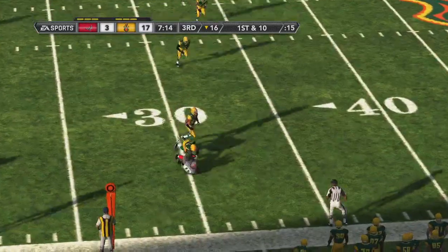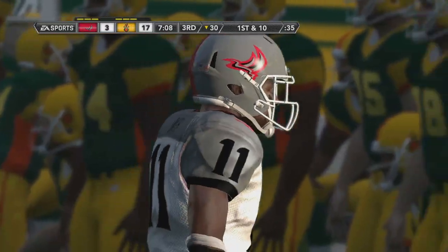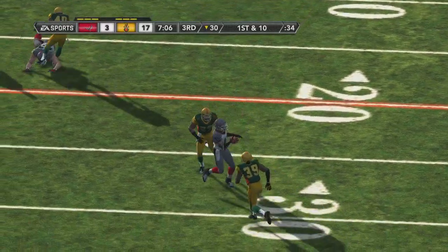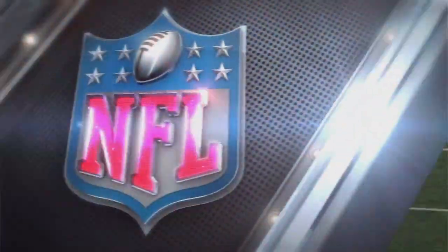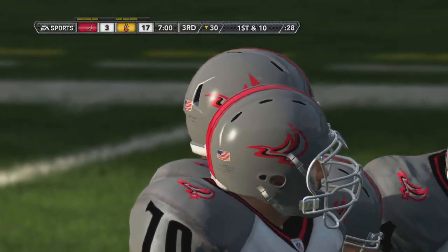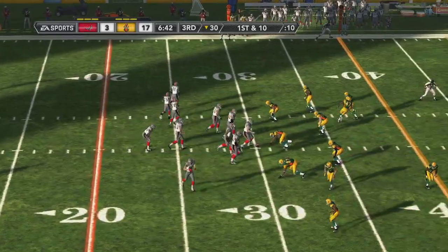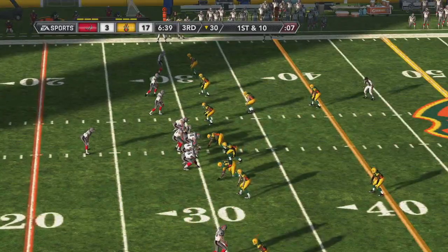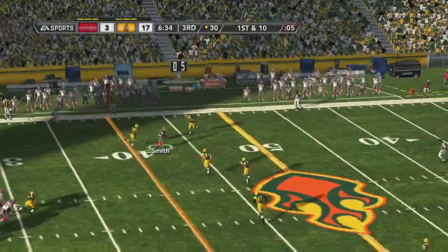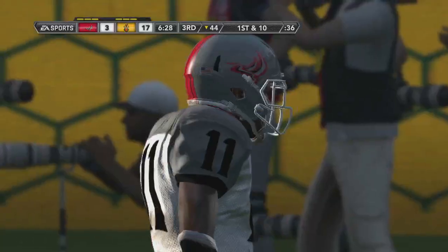Throws to his right. He's tackled around the 30-yard line by Brown. And so far in this one, as you can see, this player has been the impact performer of the game so far. And we'll have a first down and 10. So the ball on their own 30. Passes out to the left. He's wrestled down around the 44-yard line by Williams.